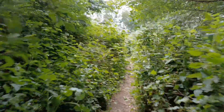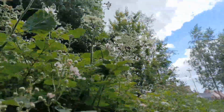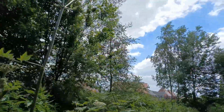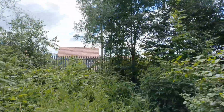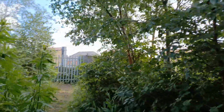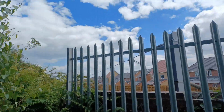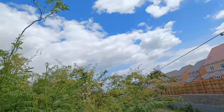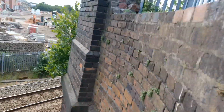Oh, bloody hell, lots of nettles and stingies. It's just not being protected at all, is it? So once upon a time, this was a keen spot for your train spotters. But look. Literally, that's what's left of the first railway over railway crossing.